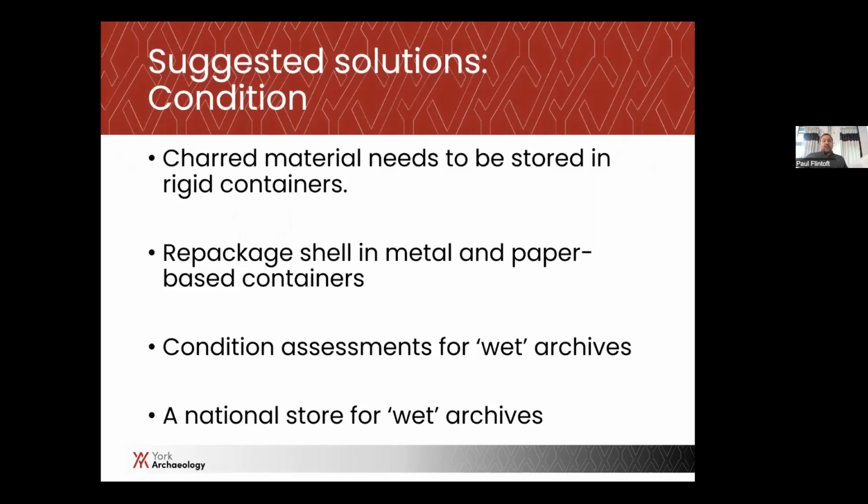So I think charred material needs to be transferred into a rigid container. I think shell maybe needs to be repackaged. Where possible, maybe have condition assessments of wet archives. And maybe we should consider a national store for wet archives. That might be one for discussion later.